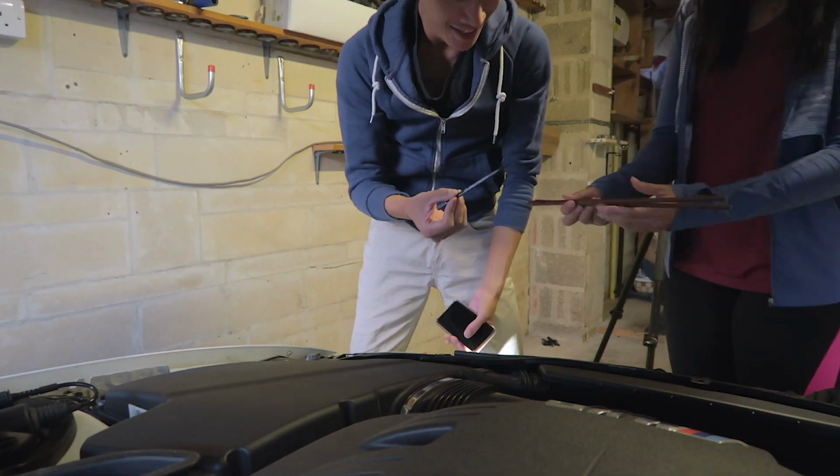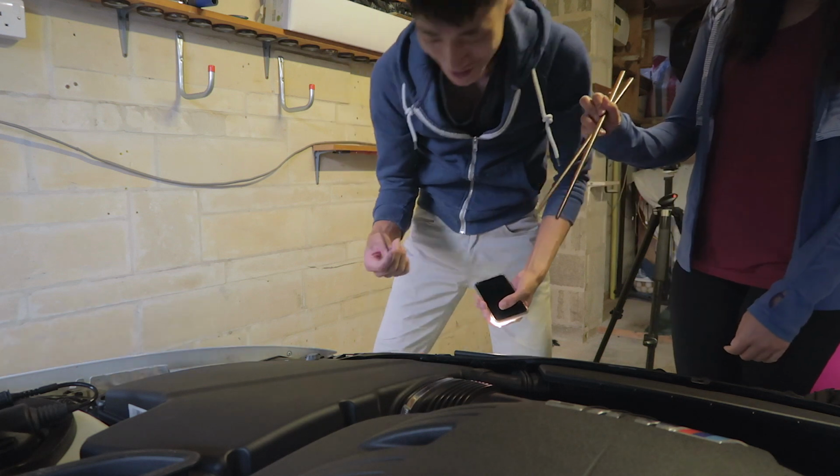That's chopsticks. You could eat with it. That's a fighting stick.